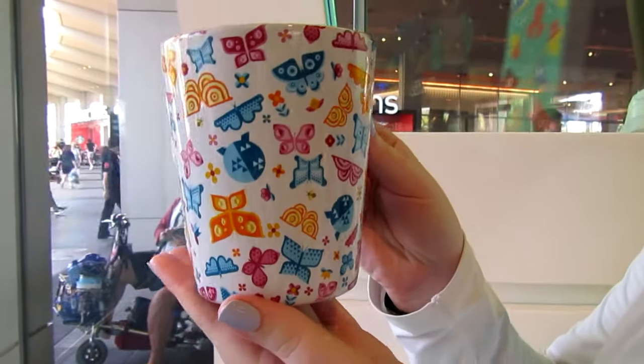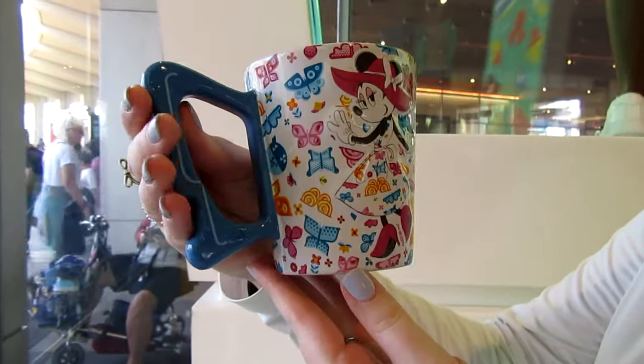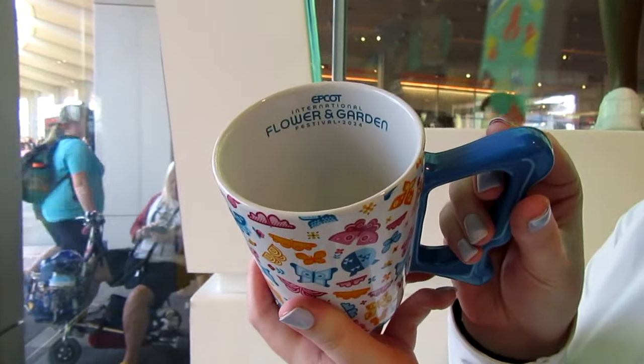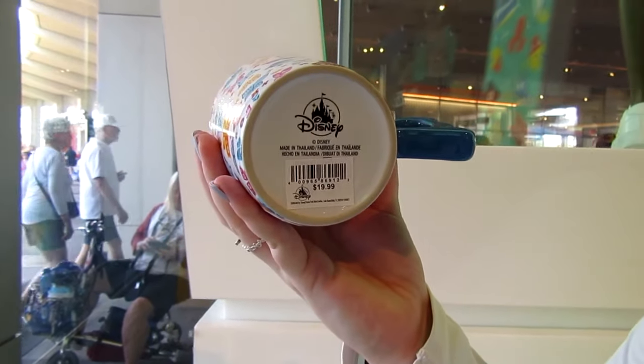Here's the third collection. I believe this is the last collection as well. This is the Minnie Mouse Butterfly Collection. And I think this is really cute. By the Butterfly Gardens. But the butterflies, to me, look like they should have gone with the Coco Collection. It seems a little confusing.